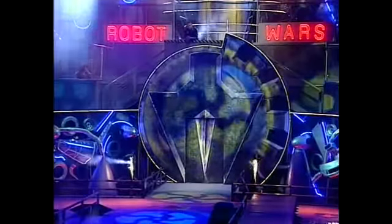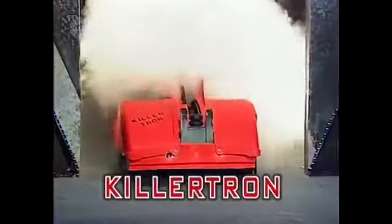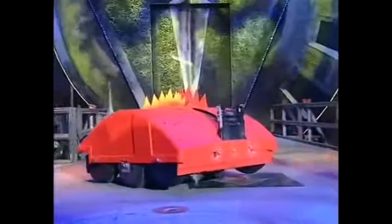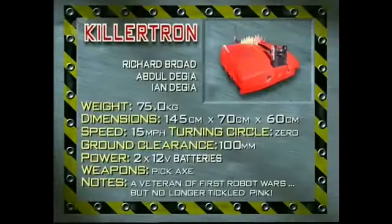From Bromley in Kent, Kilotron. Seeded 4th for this series, grand finalists from First Wars, driven by an aircraft fitter and an engineer. The pickaxe is the same as last year. The shell is orange, not pink this time round, made of a modified wheelie bin lid.